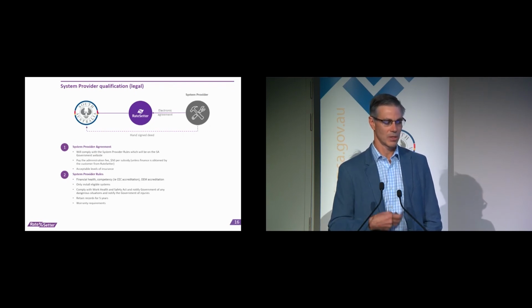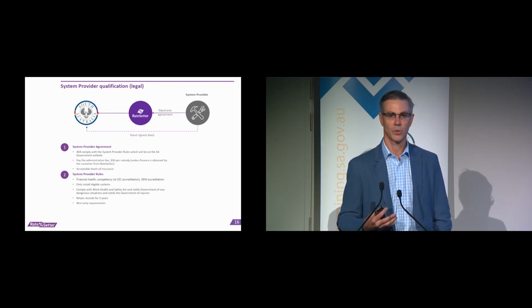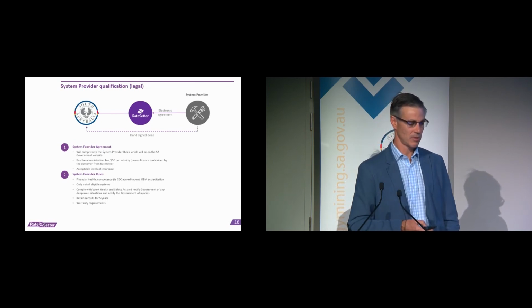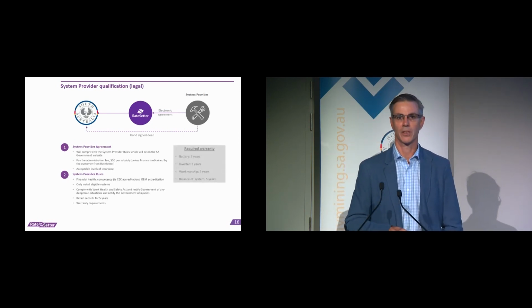System provider rules will be published on the government website. These include things like maintaining the financial health and competency of the business, maintaining a CEC accreditation and OEM accreditation, only installing eligible equipment, complying with work health and safety, etc. Retain records for 5 years, and the warranty requirements that Ben talked about before. So 7 years on the battery, 5 years on everything else.